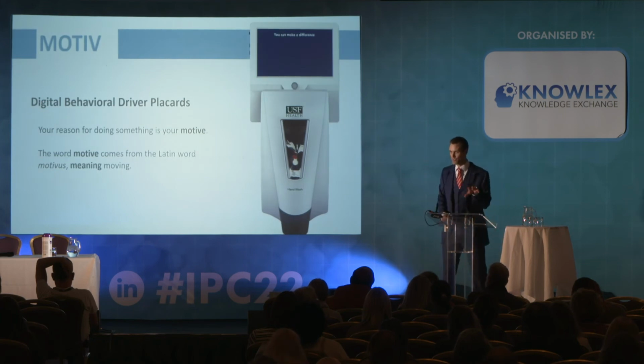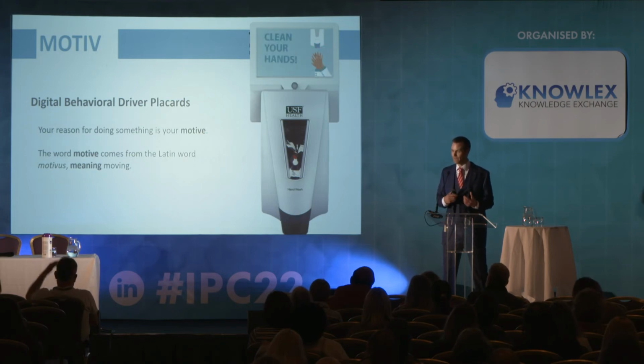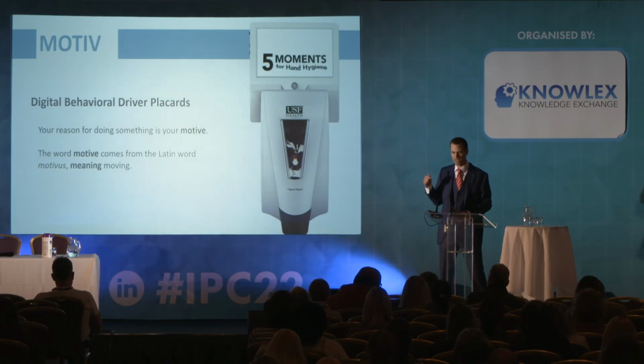Sort of looking at the 2.0 version of the placards, which are two-sided and can be flipped, is what we refer to as our motive, which is a digital behavioral driver placard that also can incorporate sound and gets activated as people walk by it. So now I can have rolling through all sorts of different behavioral science attributes that catch their attention and again increase the likelihood that they use it.